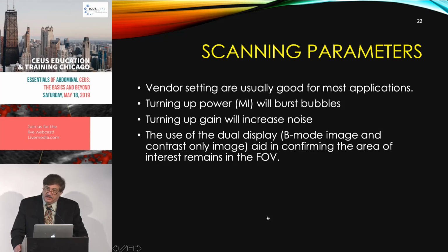So you can adjust the MI. I recommend you don't do that, because if you increase the MI, you're going to bust the bubbles. Usually what the vendor has is probably optimal. You can turn up the gain, or you can decrease the gain.